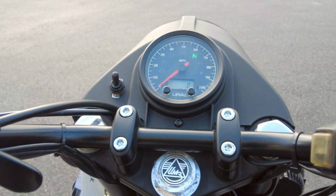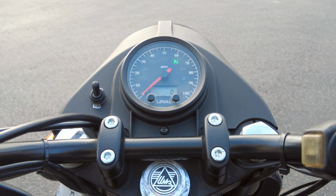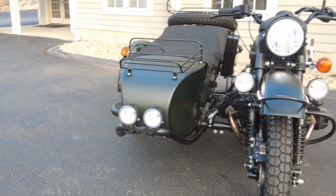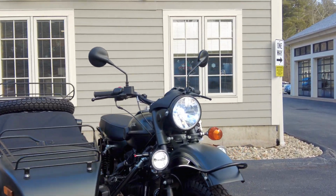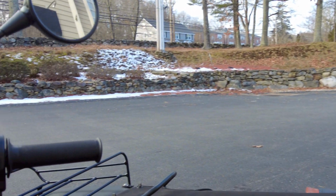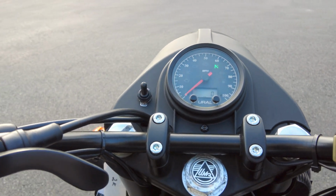So I'm going to start this Ural up. I just put those lights on, and then we can take a look from the outside. Runs very smooth. Nice smooth idle. Checking out all those lights on. You're really going to be confident in any situation, any time of the day or night, and you're going to be very well seen by others, which is a very safe thing on a motorcycle.